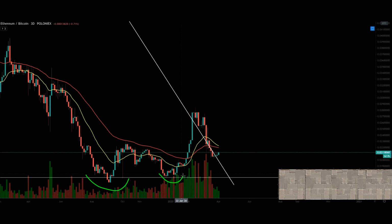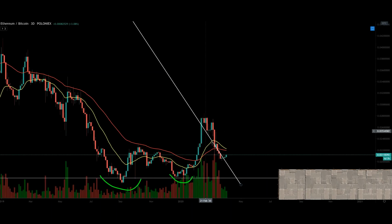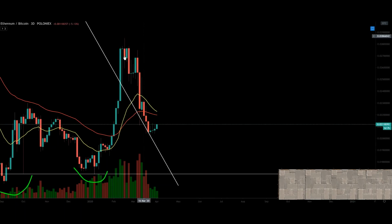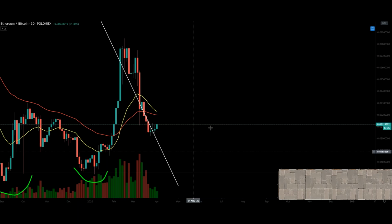And what I want to really focus on is once we formed this lower high here, this is when our volume really started to pick up. People noticed that we'd had this sort of double bottom pattern and the volume really picked up. We broke out of the long-term resistance line and we virtually respected it all the way down through this sell-off with our volume decreasing all the way down. As you can see, we're starting to look very green and bullish on the 3-day chart.